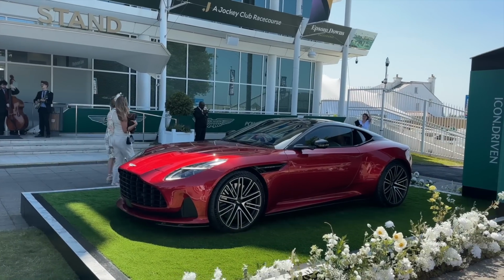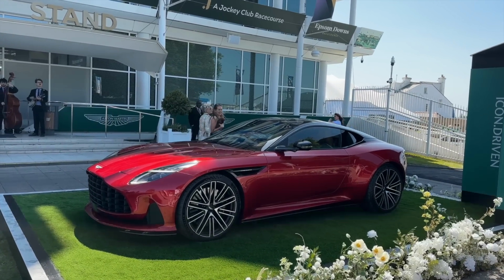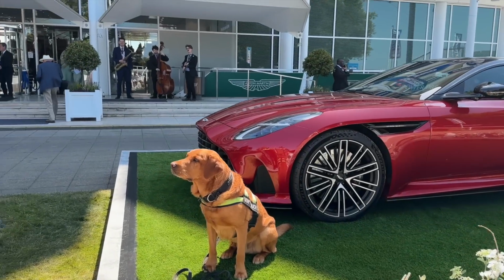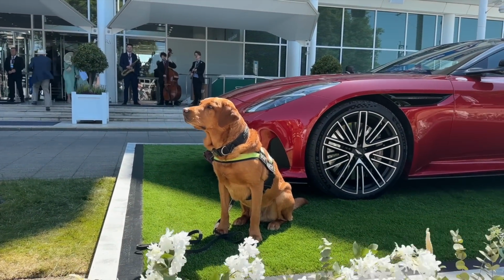Well, the DB12 has not disappointed. What a car. Oh, the star of the show has arrived. I've never seen a dog pose so much.